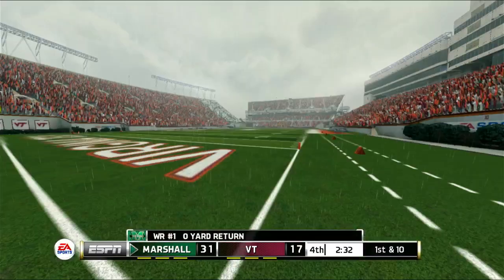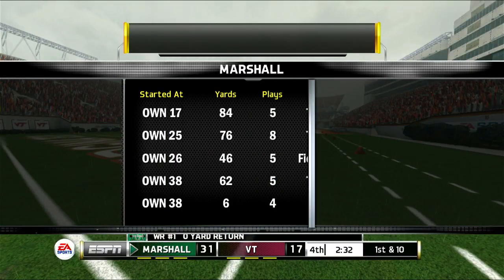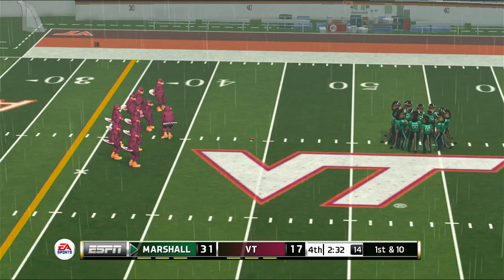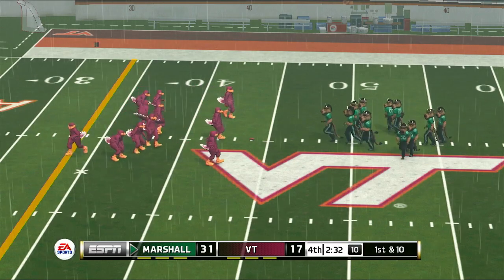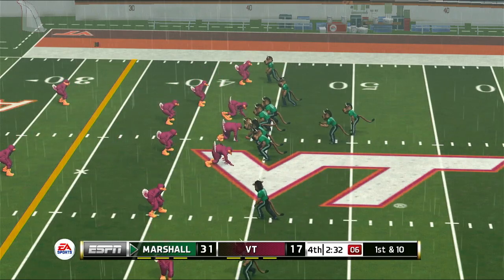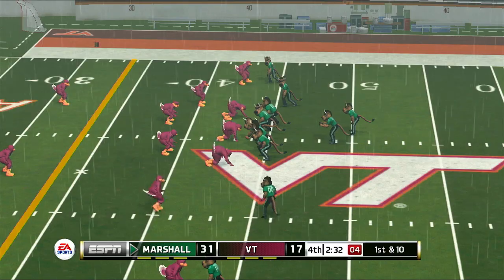Tackle at the 44. Marshall's game plan couldn't have imagined things to go this well. They've scored 24 points in a row. Both teams are well aware that a score on this drive is going to create an almost insurmountable lead. This defense has really got to step it up and make a stop.